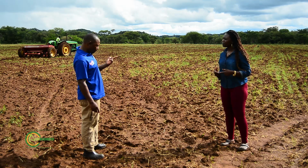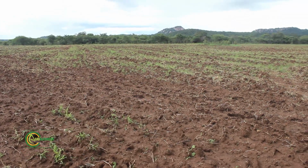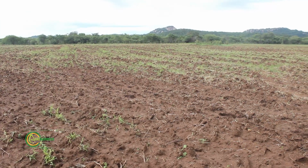To add on to that, we target to put 200 kgs again. So in the first instance, we come with 100 kgs and then the balance of 100 kgs at booting stage.